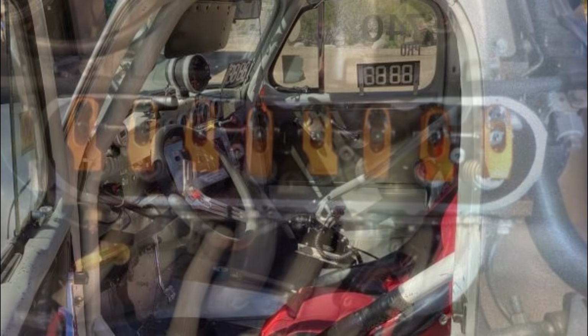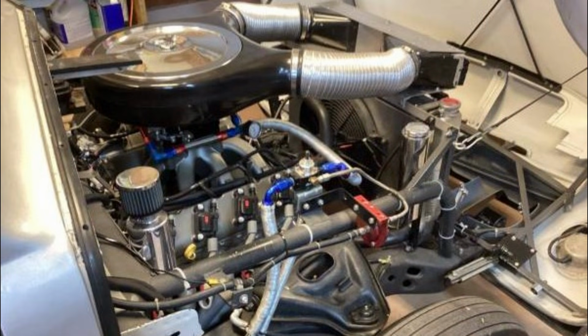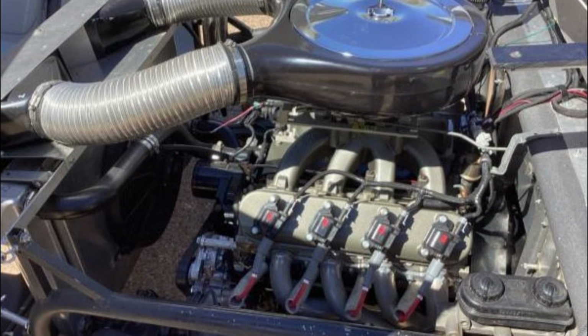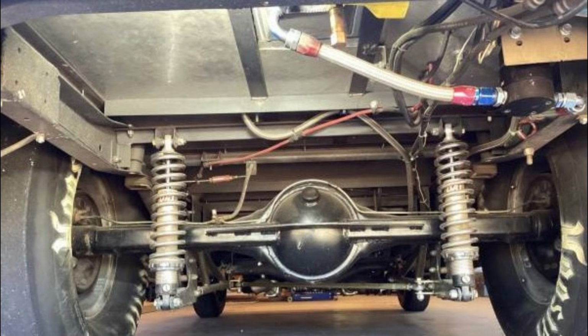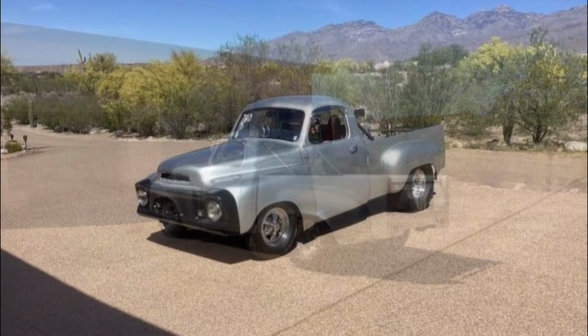Powered by a 408 cubic inch LS-based engine and paired with a race-built Turbo 400 transmission, it delivers impressive quarter-mile performance of 11.0 seconds at 120 miles per hour. The Chrysler rear end with 4.56 gears further emphasizes its racing focus. While not a traditional street classic, it represents a unique and powerful example of vintage body meets modern performance engineering.